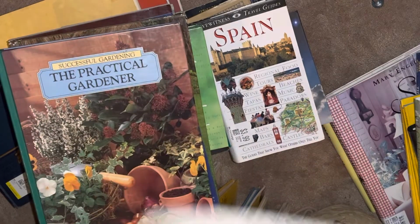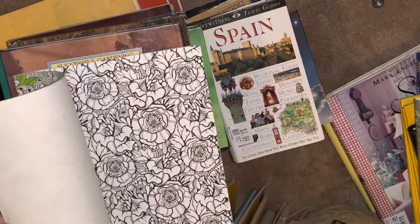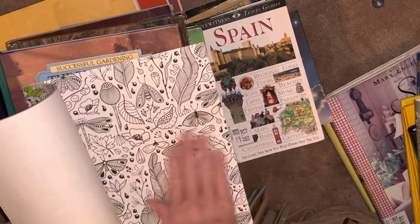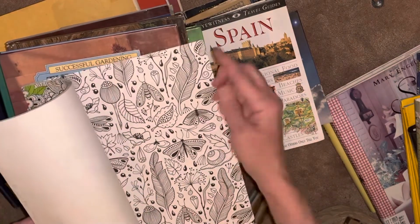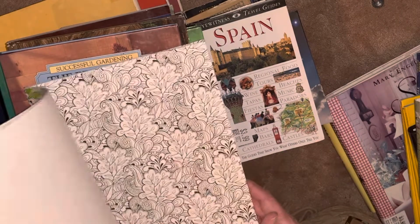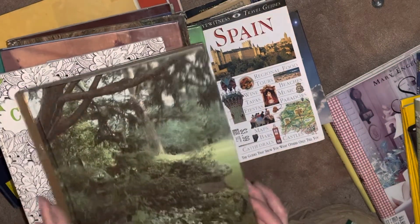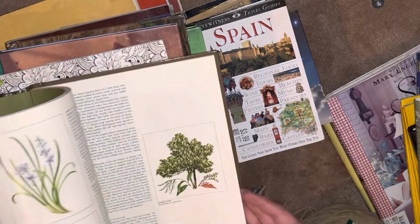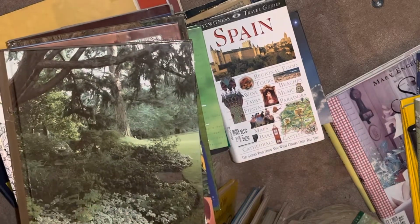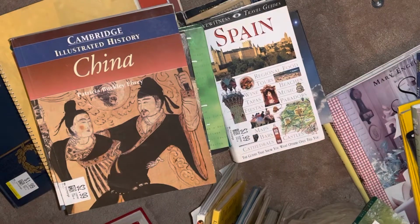Practical Gardener. More of these wonderful books to make washi tape from. You can color it if you want. You can blend various colors in, or you can just leave as is and cut into thin strips and just plop it all over your work. A little strip here, a little strip there. Turns out really nice. Here's another one with some great photos and illustrations. Beautiful. So those are great for, whatever you call them, garden journals.